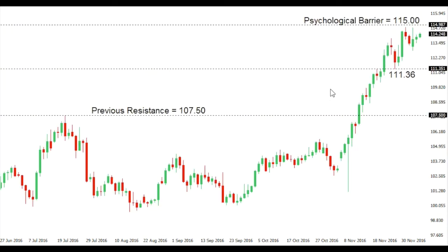Dollar yen. So dollar yen remains well bid with the market trading just under a critical psychological barrier at 115. Daily studies are looking a little stretched, so there is risk for a bit of a short-term pullback, but we would need to see a break below 111.36 to take the immediate pressure off the topside, which then could expose a more significant correction down towards previous resistance at 107.50.